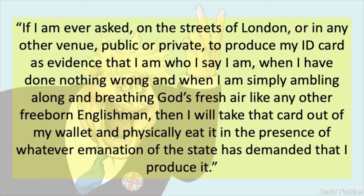In 2004, he wrote this on the subject of ID cards when it was being mooted by the Tony Blair government. "If I am ever asked on the streets of London or in any other venue, public or private, to produce my ID card as evidence that I am who I say I am, when I have done nothing wrong, when I am simply ambling along and breathing God's fresh air like any other freeborn Englishman, then I will take that card out of my wallet and physically eat it in the presence of whatever emanation of the state has demanded that I produce it."